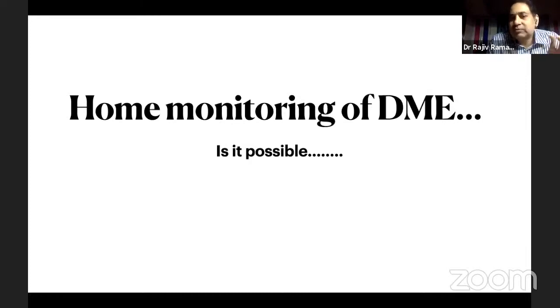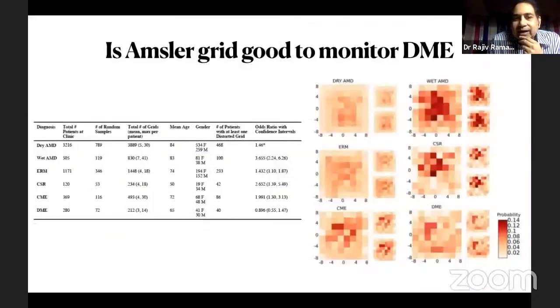And we all know that we monitor it with an OCT. So our surrogate marker that we are looking at is the central retinal thickness. Amsler, is it good to monitor DME? There is a lot of literature, and this is what it suggests: it's very good for wet AMD, fairly good for dry AMD, CSR also is pretty good. But if you look at the performance in DME, it's pretty bad. So it is not a good idea to monitor your DME with the Amsler grid.